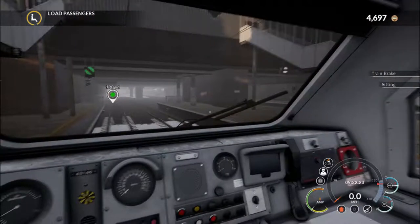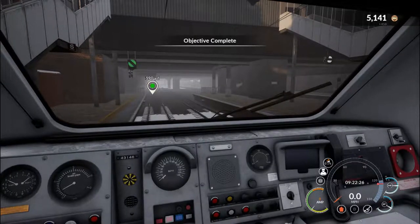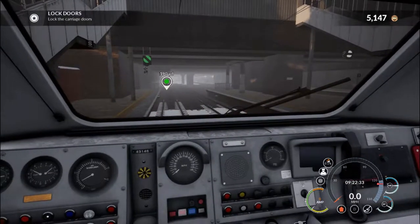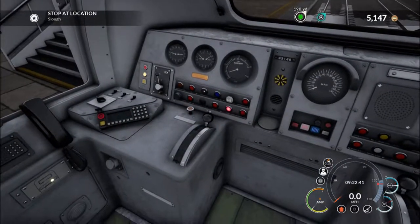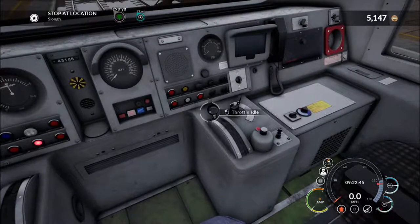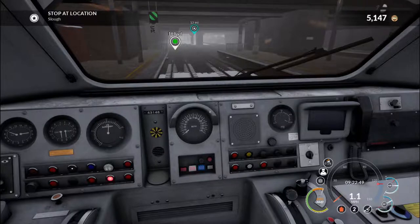Quickly get back into our seat. That will be underway very soon. So there we go, objective complete. Some more points added on. We now need to lock those doors. Stop at Slough. So we're going to just signal the guard to say we are moving. Put that back into running. Underway.